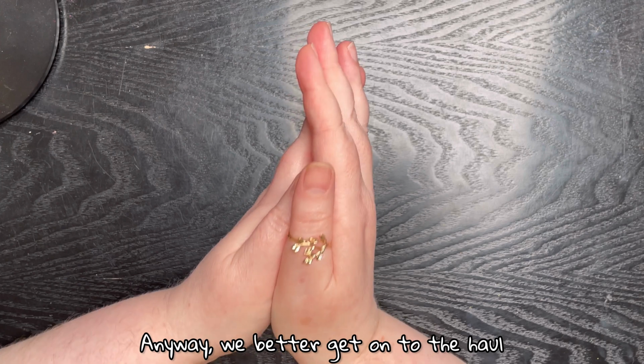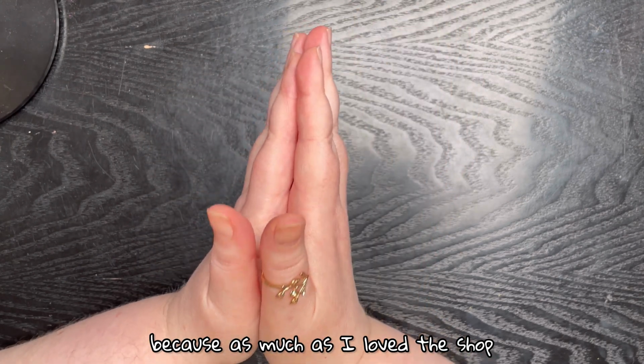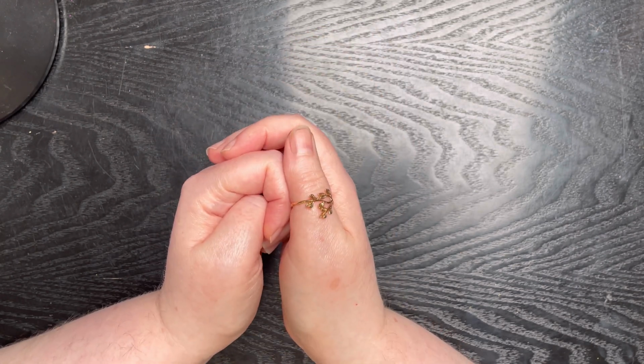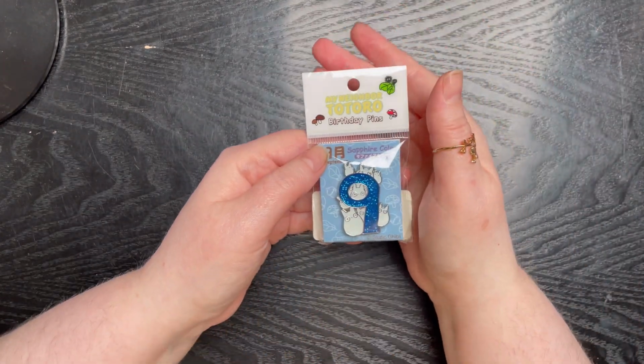Anyway, we better get on to the haul. It's only a small haul because as much as I loved the shop, I couldn't justify buying everything I wanted. Maybe in the future. So first things first, this one actually isn't from Cass Art.